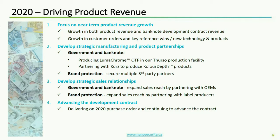In the brand protection market, we are looking to leverage sales channels by partnering with American label producers. So far, we have secured multiple third-party manufacturing partners. This means that once we receive an order, we design and originate the label in-house and can deliver orders ranging from 1 million to tens of millions of labels within 6 to 10 weeks for each customer.